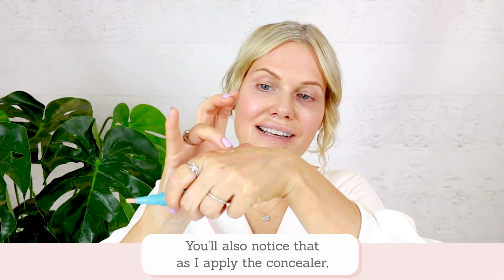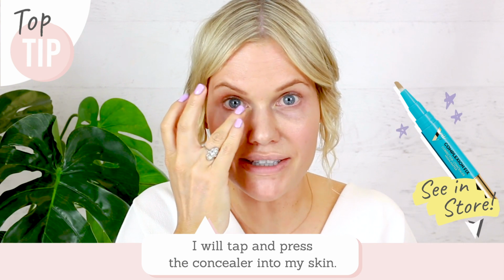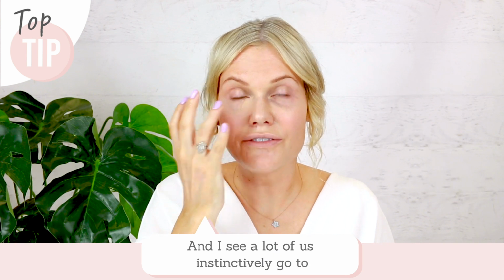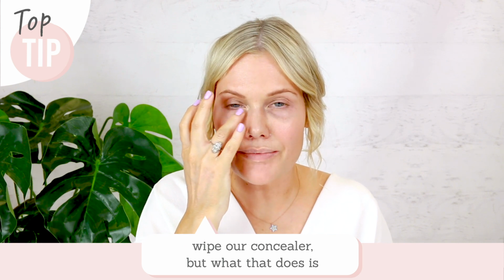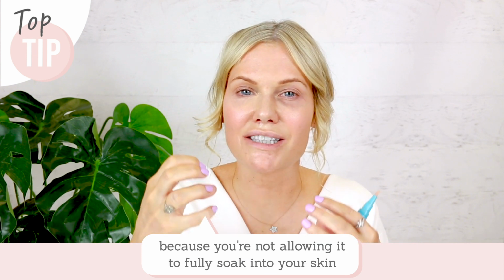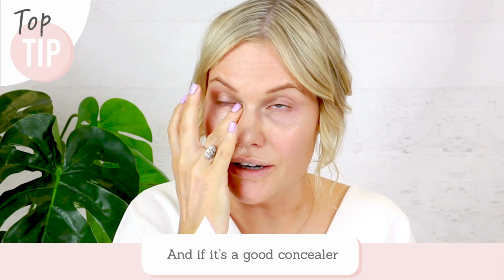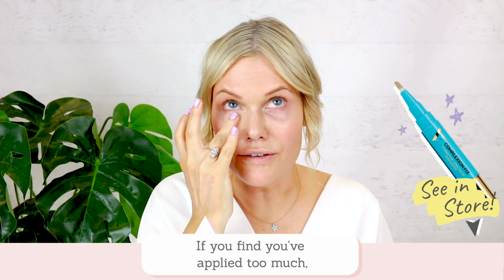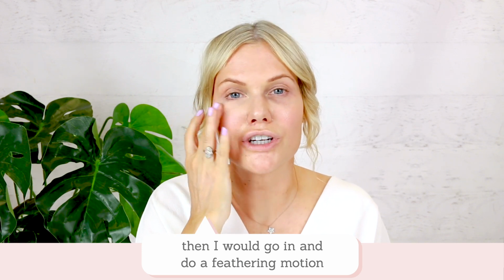You'll also notice that as I apply the concealer, and this is a really good tip, I will tap and press the concealer into my skin. I'm not wiping it. I see a lot of us intuitively go to wipe it, but what that does is you actually end up applying more, because you're not allowing it to fully soak into your skin before applying another layer of concealer if you need it. And if it's a good concealer, it should just sink into your skin. If you find you've applied too much, then I would go in and do a feathering motion to blend it out almost into nothing.